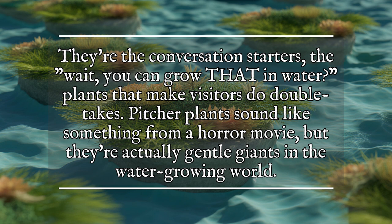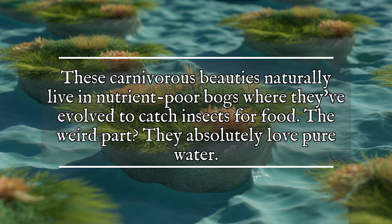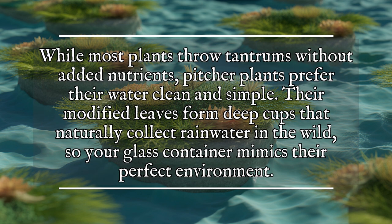Pitcher plants sound like something from a horror movie, but they're actually gentle giants in the water-growing world. These carnivorous beauties naturally live in nutrient-poor bogs where they've evolved to catch insects for food. The weird part? They absolutely love pure water. While most plants throw tantrums without added nutrients, pitcher plants prefer their water clean and simple.